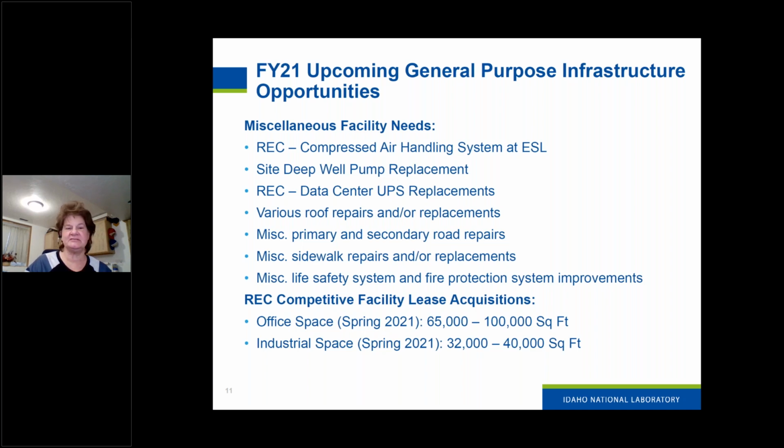That project is in the conceptual planning stage right now, and what this scope involves is moving some existing compressed air systems out of the building and outside into a small structure so we can open up some space for more research. There is a deep well pump replacement, that solicitation should be coming out, and the location is actually close to CFA. For that one, we will also have another one next year that we've got to take care of up at the Test Area North location.